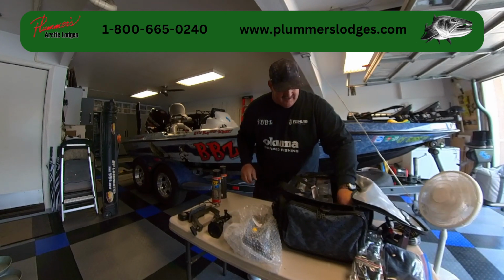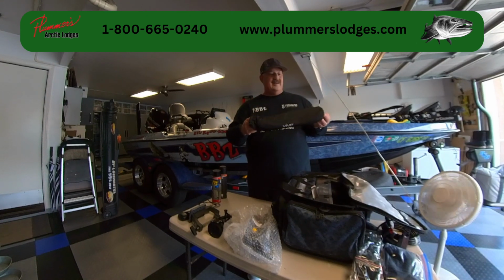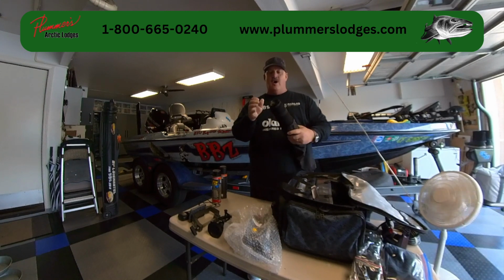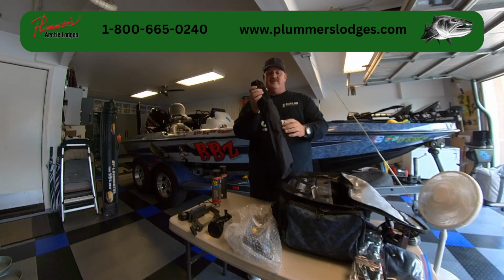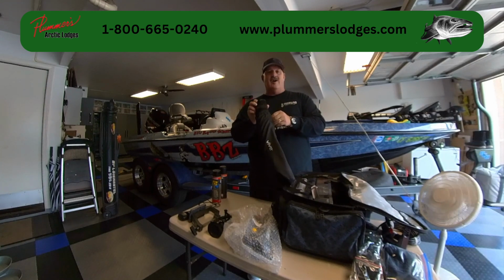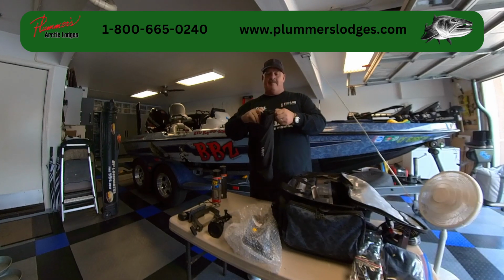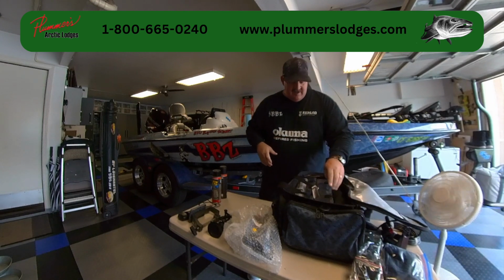Then, let's see, we got some more seats. These are blow-up seats that, like I said, if you don't have the right cushions in your boat for extended time on the water, like 20 hours, you blow these things up. And also they're a really good backup for all kinds of stuff. You could use this as a pillow, a seat. You could wrap rods with it. You could wrap stuff to protect it. So I have a couple of these.